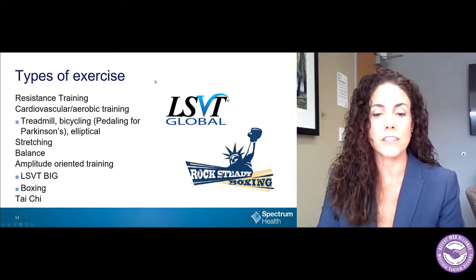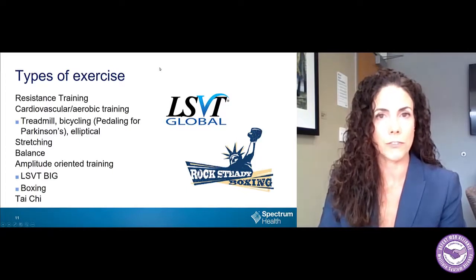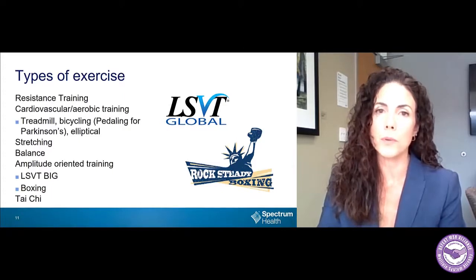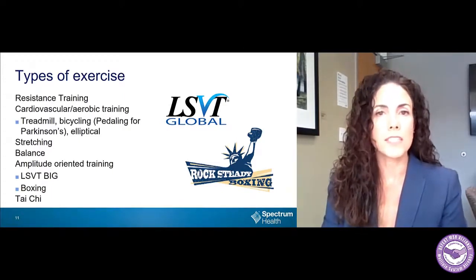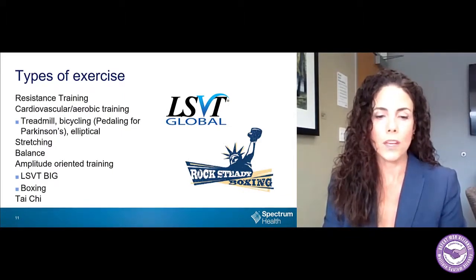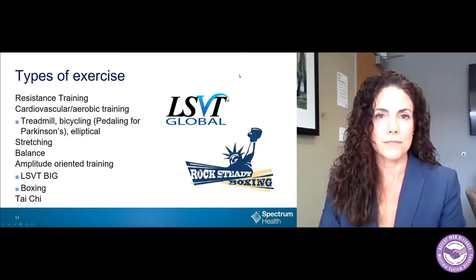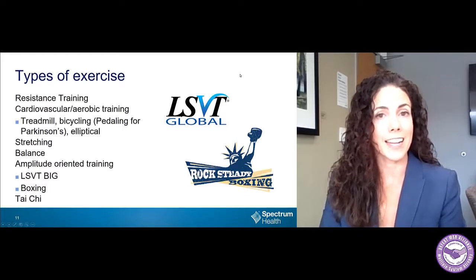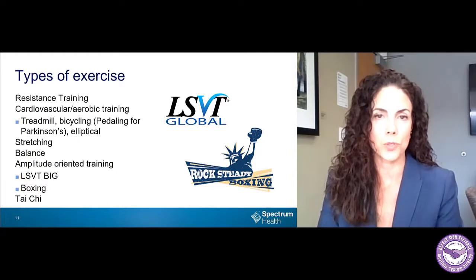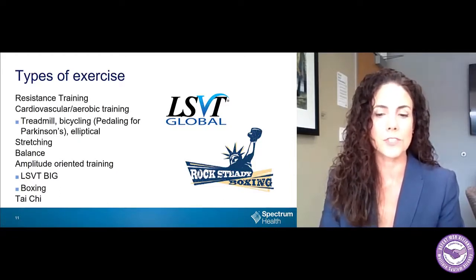Pedaling for Parkinson's is a form of forced exercise, and you'll hear that again on the next slide, forced exercise, on an indoor stationary bicycle designed specifically for people with Parkinson's disease. The participants ride for 60 minutes 3 times a week. They have a 10-minute warm-up at about 60 RPMs, followed by a 40-minute session at 80 to 90 RPMs, and RPMs means revolutions per minute, followed by a 10-minute cool down. Again, there is no clear evidence that one mode of exercise is superior to another.